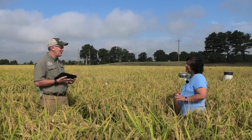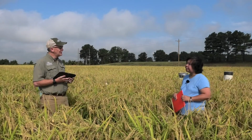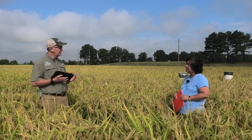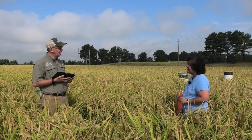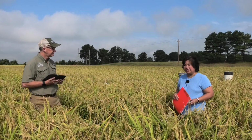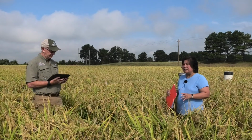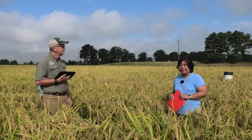I see your crew down here, and it's very technological, and you've got a lot of instrumentation here to do these greenhouse gas emission measurements. Can you talk to our audience a little bit about the types of measurements that you have going on here? Yes, we have quite a number of measurement protocols and instrumentation in this field because there are many metrics that we are measuring in order to achieve our objectives.